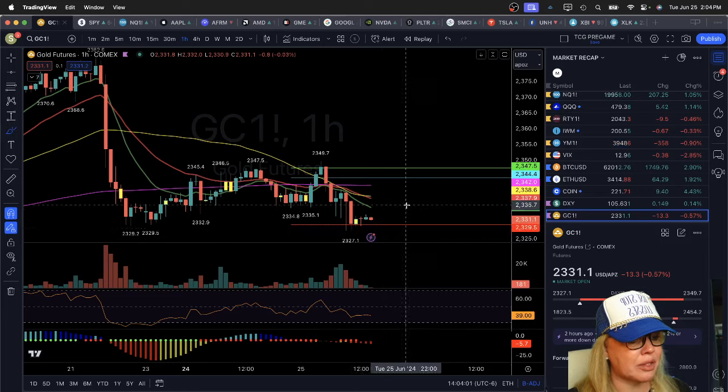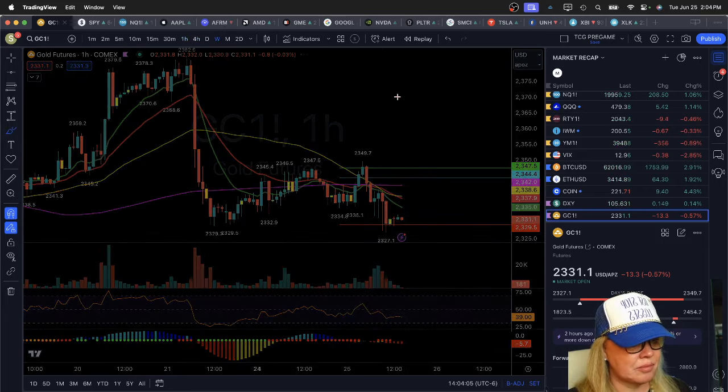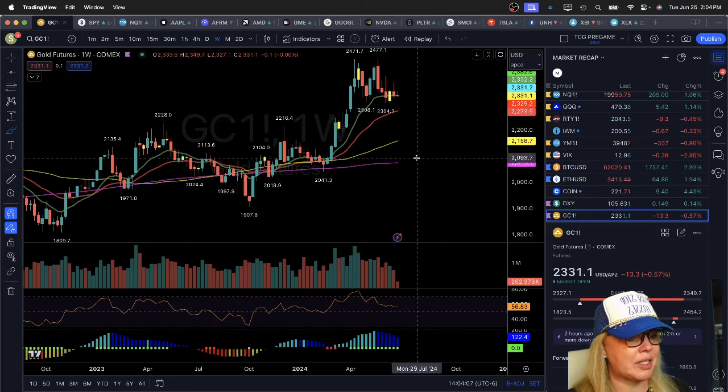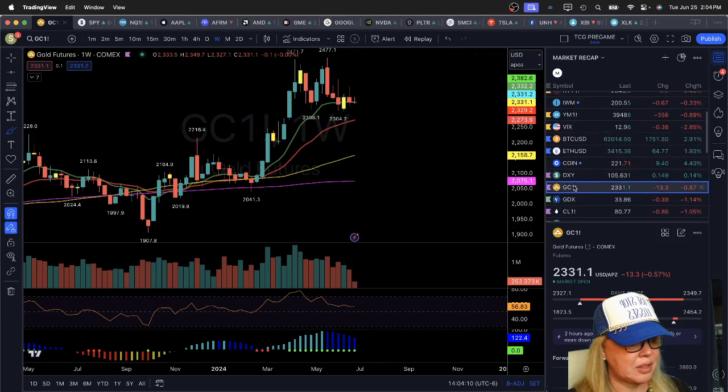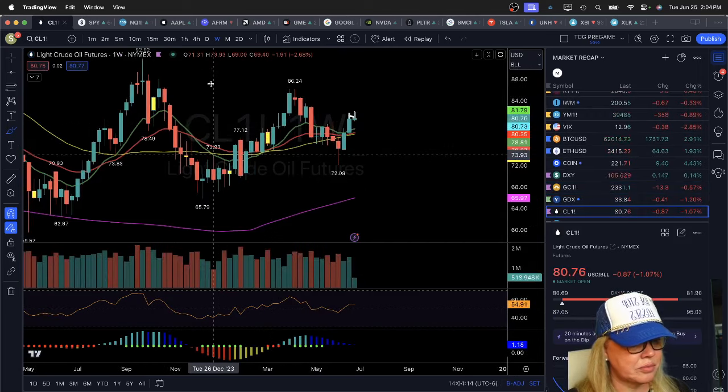We have a potential hourly bear flag on gold. Case in point. And everybody's watching this potential weekly head and shoulders. We will have to wait and see. Okay, oil.